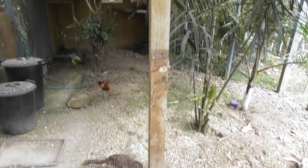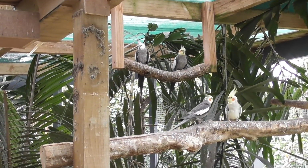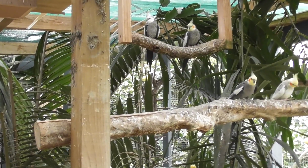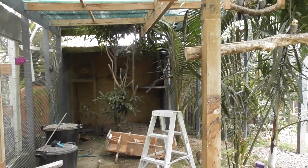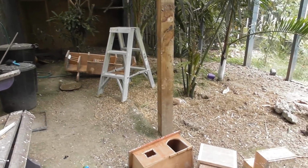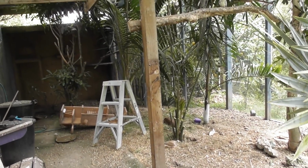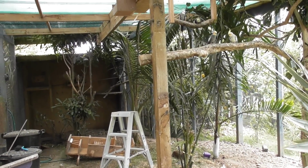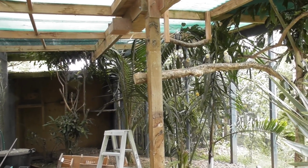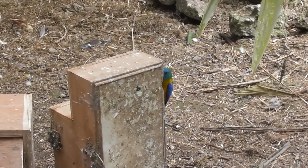Anyway, better carry on cleaning up. What's happened to everything, guys? It's all gone. Oh, there's a bomb site in here. It's going to be much tidier and nicer once it's finished, guys. It's easier to fly around now, isn't it? What are you doing, Twisty?